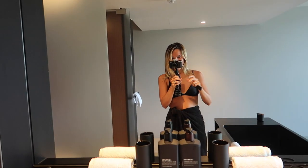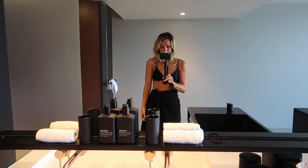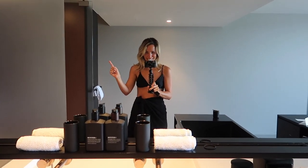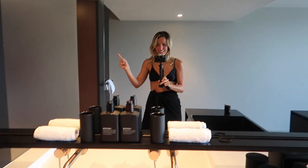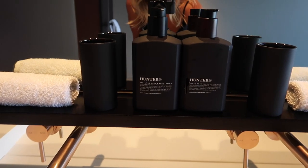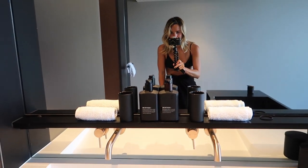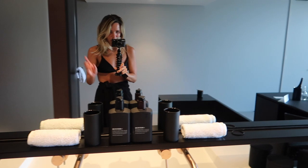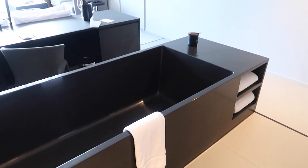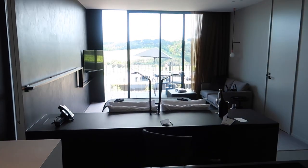Hello. Got my bikini on because I'm heading straight back to the pool after this. Look at that sink. Got these beautiful Hunter products. I have used these before, so I can't wait to use them here. But let's just have a look at the bath again. Look at that black bath. And then look at that view. Bath. View.